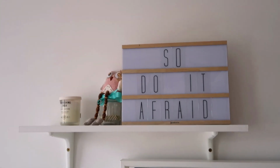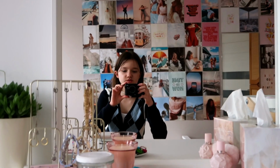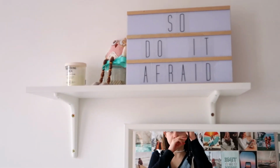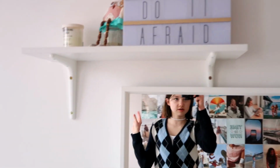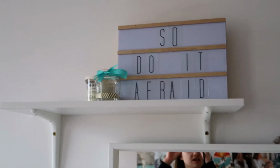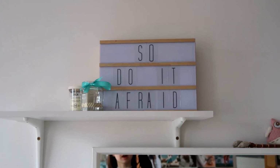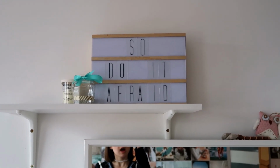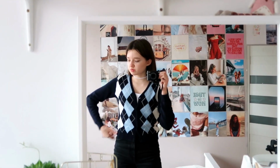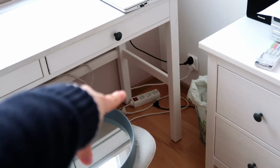I think I want to do something with this. I don't know, next to this it just doesn't look the best, so I need to organize it somehow. So I put this little owl on the frame of the mirror. I think it looks fun, and this I just left like that. I don't have any idea of what I can do with it so far, so I'm just going to leave it until I come up with something. And now let's move on, because I have quite a mess under my desk.